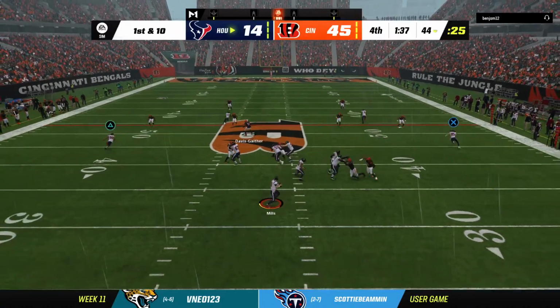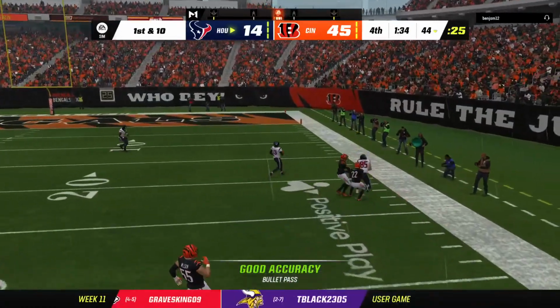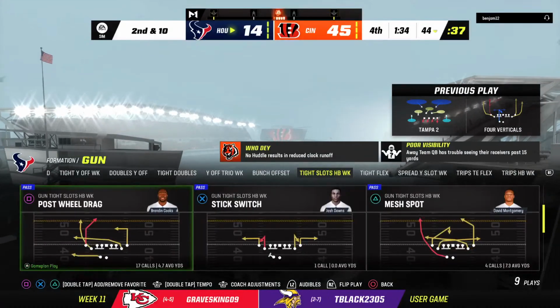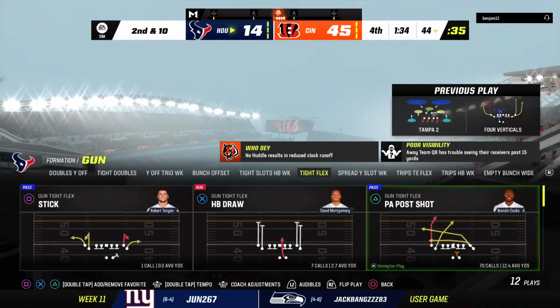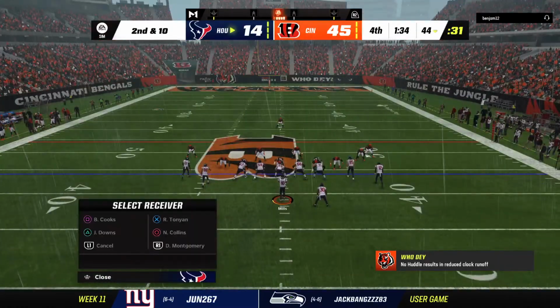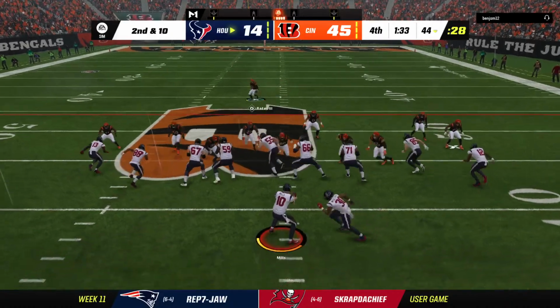1st down, Mills. And this one is incomplete. That's coverage you'd expect to see in a tie game late. Not in a lopsided game like this. They are not letting up. So now 2nd and 10 after the incompletion on 1st down.